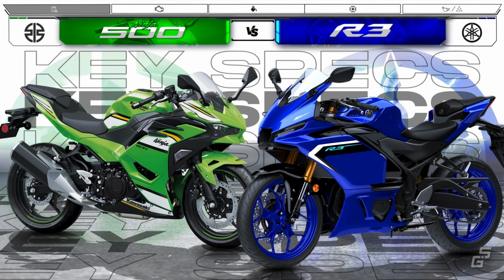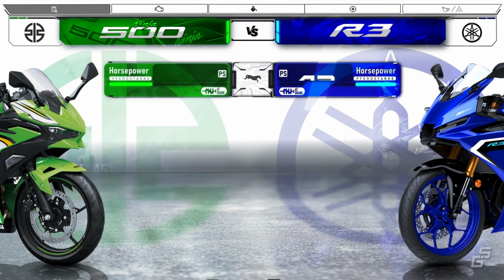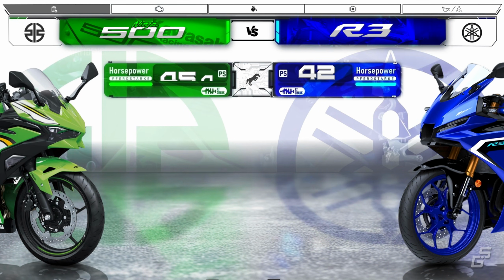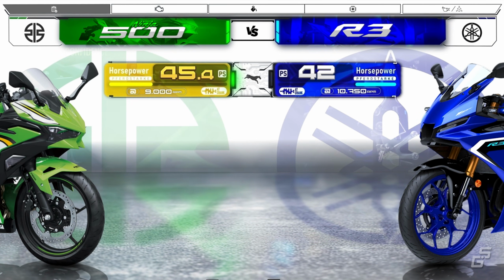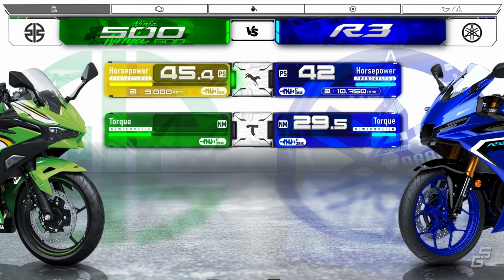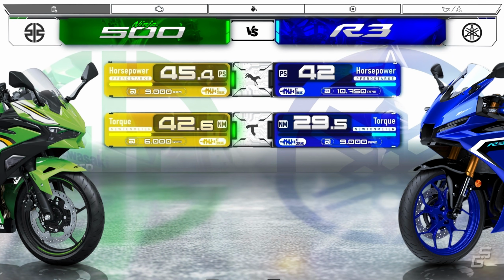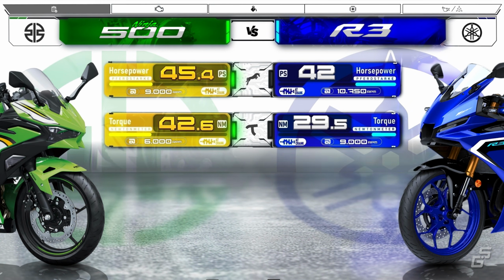Aside from the new styling, performance-wise, it's still the same old R3, pushing 42 horsepower at the crank, 3 less than the Ninja. The torque gap is even bigger, with the R3 putting out just 29 Nm compared to the Ninja's 42 Nm, which also peaks earlier. This gives the Ninja the upper hand across the rev range, whether you're looking for low-end torque or top-end power.